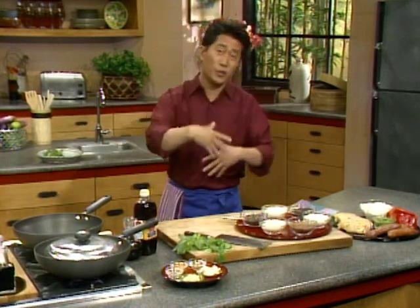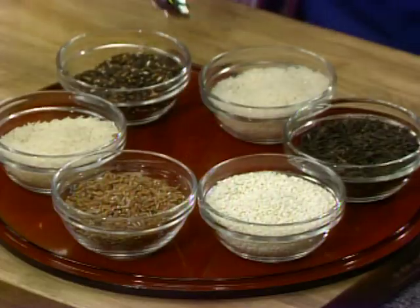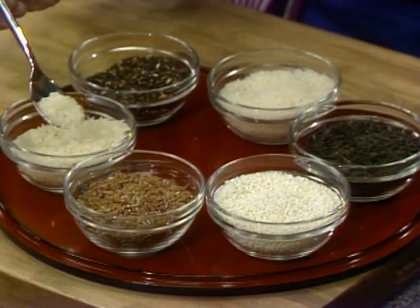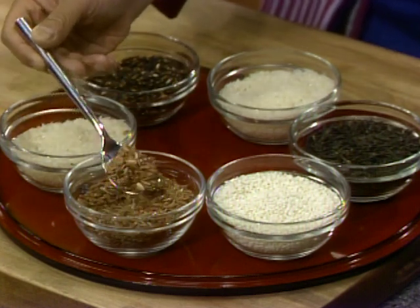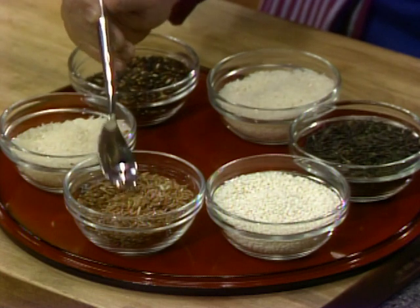There are over 4,000 varieties of rice, different color, different shape, different size. I want to show you a few varieties that I'll be using today. Here, look at that. This is the regular long grain rice. When it's cooked, it's nice and dry and fluffy. They're used for fried rice. Of course, everybody knows that this is very healthy brown rice, without removing the rice hull. After you remove it, it's white rice.